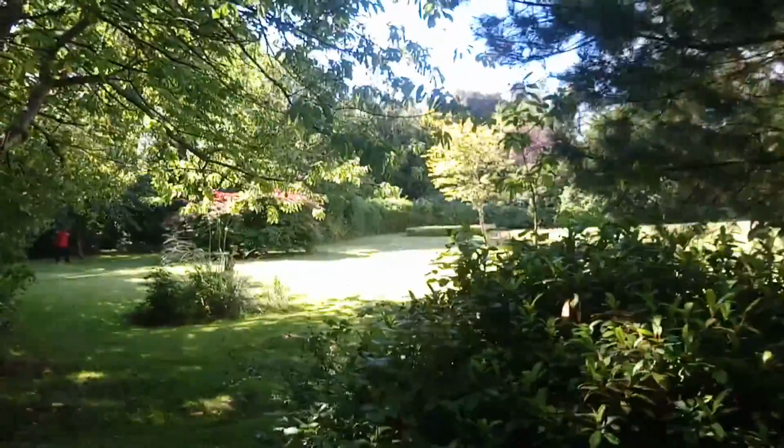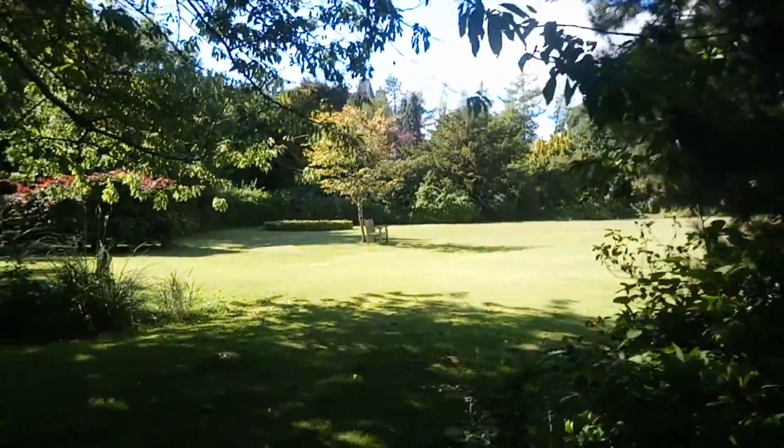Here's the gardens. More of the gardens, should I say? It goes way back.